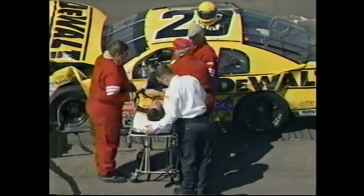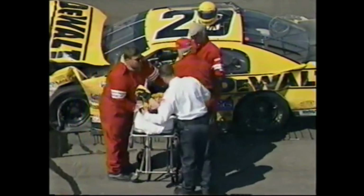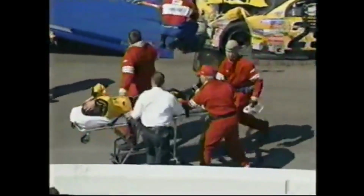This happened well back of the leaders. Mark Green, Tony Stewart, Jimmy Spencer, Joe Nemechek, Elliott Sadler, Matt Kenseth. So they were battling for about 8th, 9th place when the incident occurred. We saw it from the rear bumper of one car, just saw the start of it, saw Sadler's car get sideways.